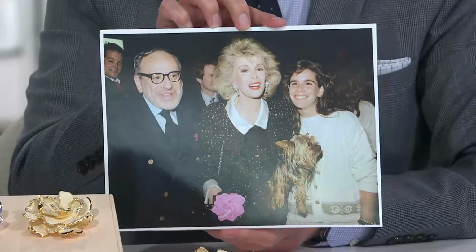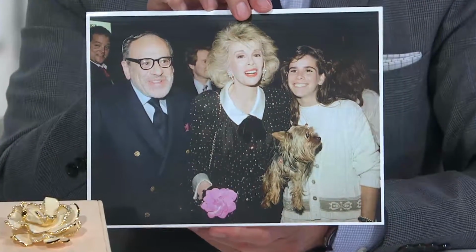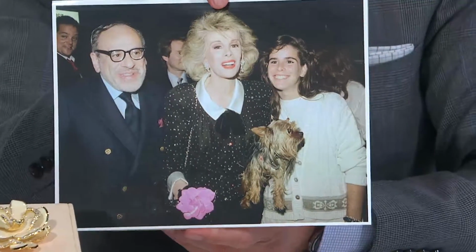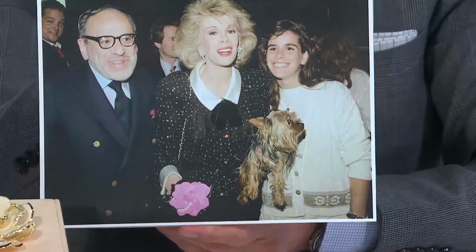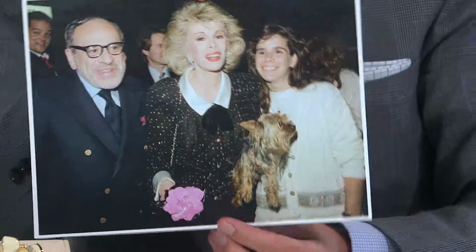I will show you what inspired us to do the pink gardenia. Found a fantastic picture of Joan, her husband Edgar, and Melissa when she was a kid. She'll kill me for showing this picture. And Spiky Boy was there. He's probably a puppy. And Joan's holding a pink gardenia in her hand. So we thought, well, we have to do a pink edition. Isn't that just too perfect? So we decided to create a little pink one in honor of the fresh pink gardenia that Joan's holding. So kind of wonderful.